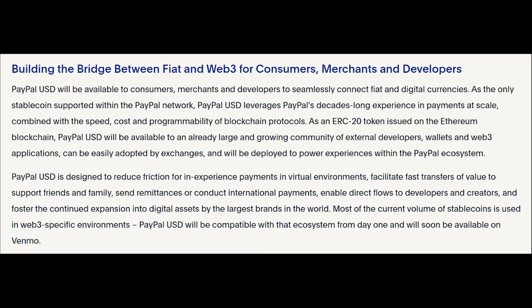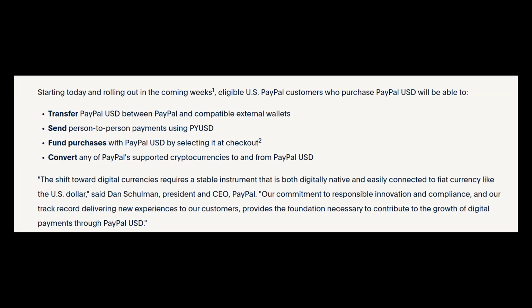Most of the current volume of stablecoins is used in Web3 specific environments. PayPal USD will be compatible with that ecosystem from day one and will be soon available on Venmo. A brief note from the CEO as well. So CEO Dan Schulman says, our commitment to responsible innovation and compliance and our track record for delivering new experiences to our customers provides the foundation necessary to contribute to the growth of digital payments through PayPal USD.